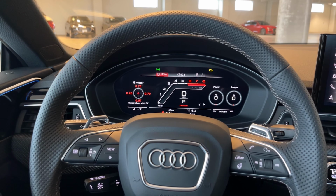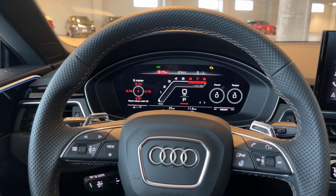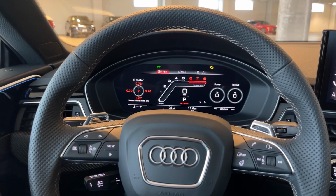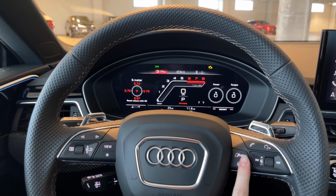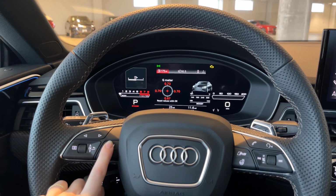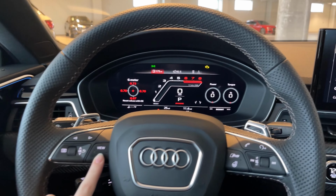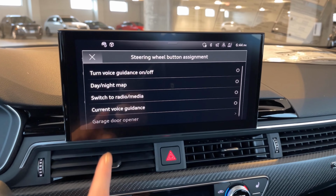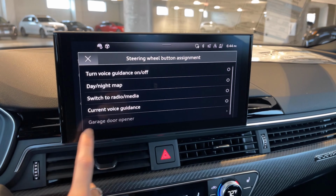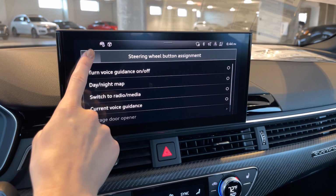Now focusing in on the virtual cockpit up here, I'm going to briefly go over a couple of things. If you have more specific questions, please leave them in the comments for me. As you already know, it has the heated steering wheel and the RS modes, but you can change the different view using this button, and this one we're using the boomerang design, or you can program the star button to be whatever you want. So if you go over to the other screen, you can have it programmed to turn the voice guidance on, use your garage door opener, a couple of different things. I really like the garage door opener once you have that paired.